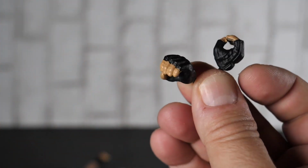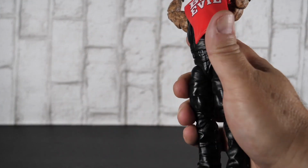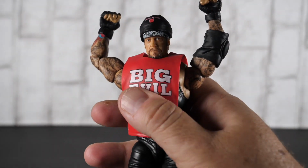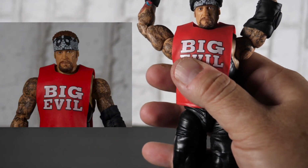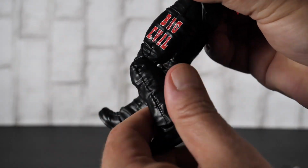There you get the mic holding hands with the gloves on it. It comes out of the box with two fisted hands. The Big Evil shirt, which we'll show him off without that in a minute. But the face sculpt is very good. And then you have Big Evil down the sides.